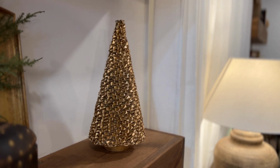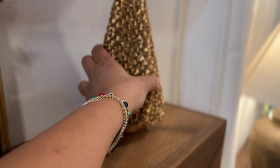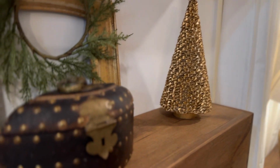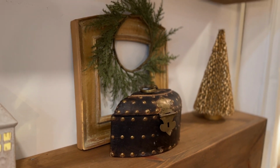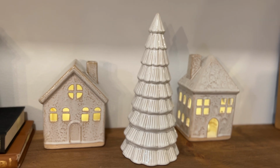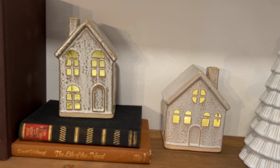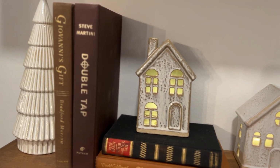Many of the things that you'll see in this video are thrifted. For example, this Crate and Barrel tree I got at a flea market I go to every year for $2. I found this wood and brass box from Goodwill online. I love shopping Goodwill online when I can't get to the store. The frame behind the box I bought at ReStore for $1. When I'm not thrifting, I'm shopping sales and things that are very affordable. All of these little houses are from Target and they were $5 each.